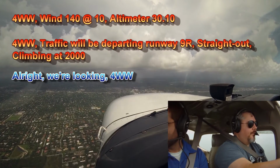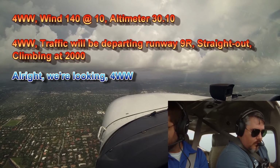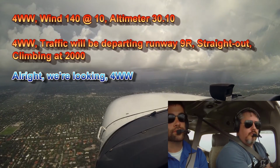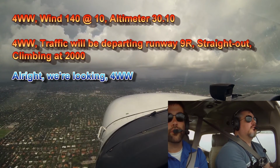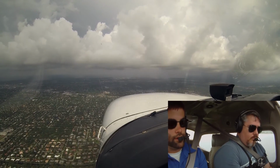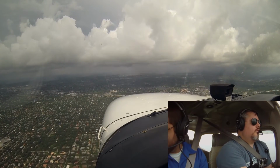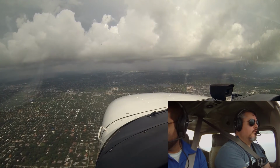Bravo Delta Whiskey, the wind 140 at 10, altimeter 3010. 4 Whiskey traffic will be departing runway 9 right, straight out, climbing at 2,000 to destination. Alright, we're looking for Whiskey. Alright, so let's bring ourselves down to pattern altitude and do our descent checklist. 603 Quebec Sierra, proceed via Echo, right turn on Papa to the ramp.